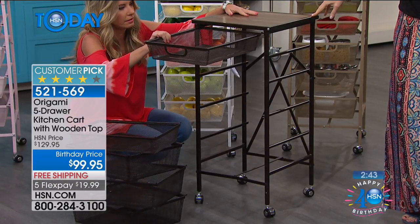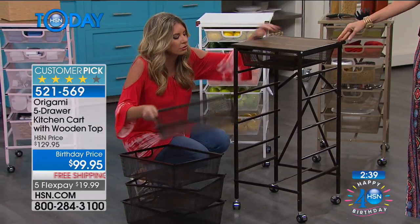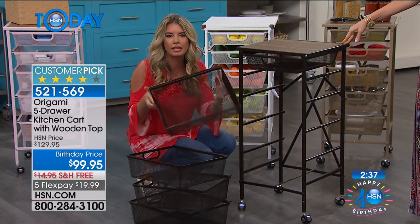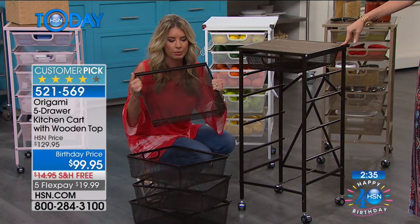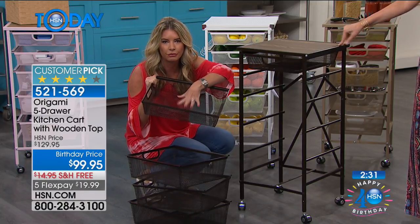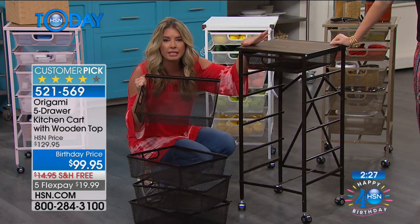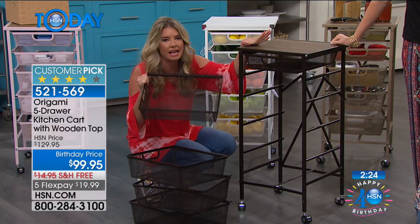And then they're so light and airy and smooth. Honestly, I love the fact that they've really thought of everything when it comes to these drawers, because they're not slits, so there's not a lot of space for anything to fall through. So all of those smaller things, like nuts and bolts, toys, pieces, anything like that, it fits.